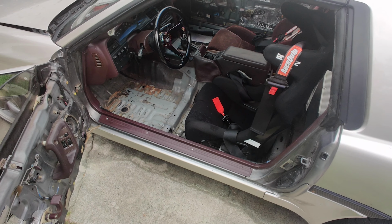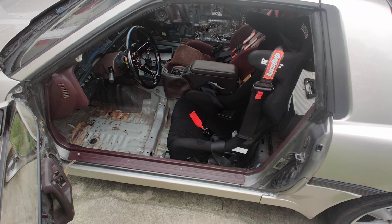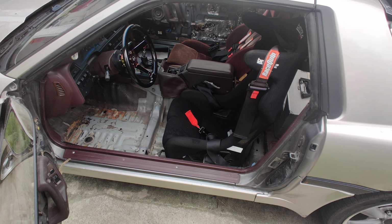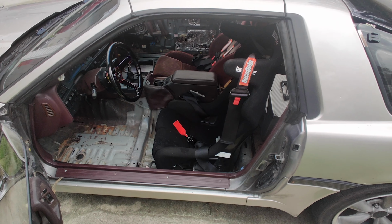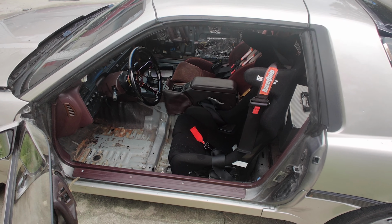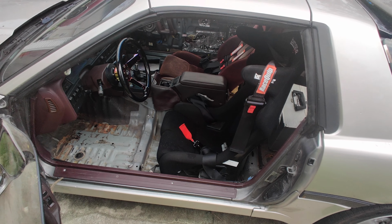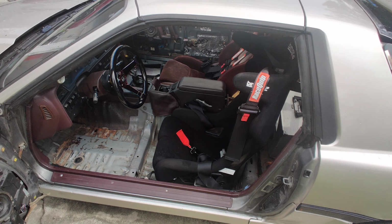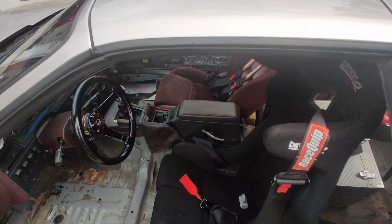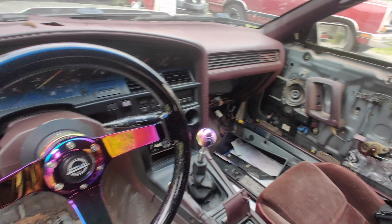Now, as you can see, it's gutted. And the reason I did that was because when I got it, the interior wasn't in the best of shape. So I just went ahead and 86'd everything. Now you might also be wondering why the seat's so far back. Well, that is because I'm 6'8" and I don't fit in this car. So now I do with this seat. But it's actually got 160,000 miles on it.